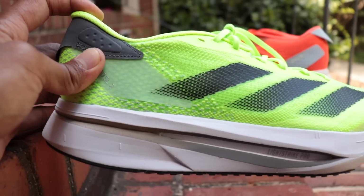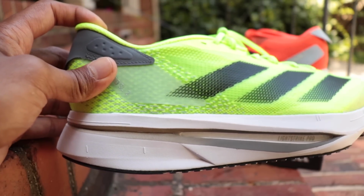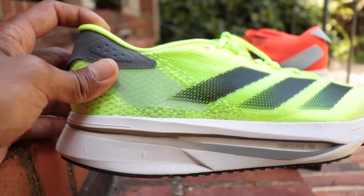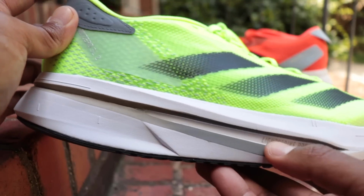So this guy is designed to go head to head with the Mach 6, with the Rebel V4, of course, with the Pegasus. And maybe Supernova Rise goes a little bit more against the Pegasus, but it's a speed training everyday run shoe with a ton of this racing foam.